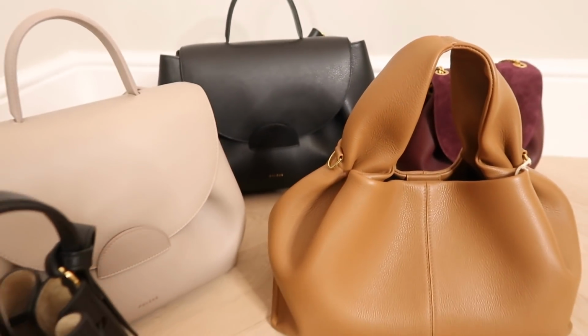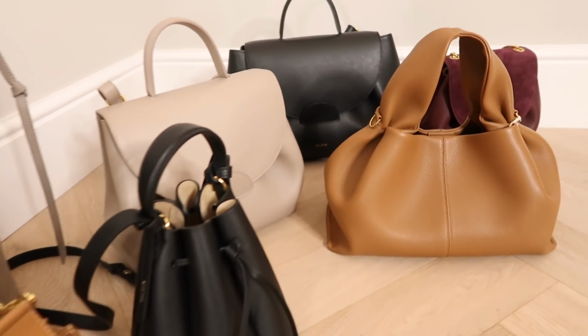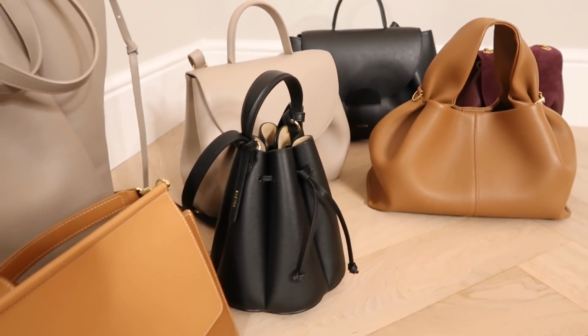Now, when we think about high-low dressing, a beautiful structured handbag could be just the high you need to go with quite a low outfit. And there's something about a structured handbag particularly that always seems to look far more expensive than it actually is. Perhaps it's because they always look fresh and new, like a freshly ironed crisp white shirt. Opting for shape and form with a handbag rather than anything too slouchy is another easy trick to make your outfit look more elevated and put together.